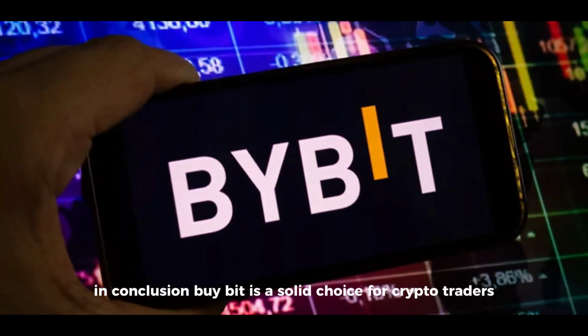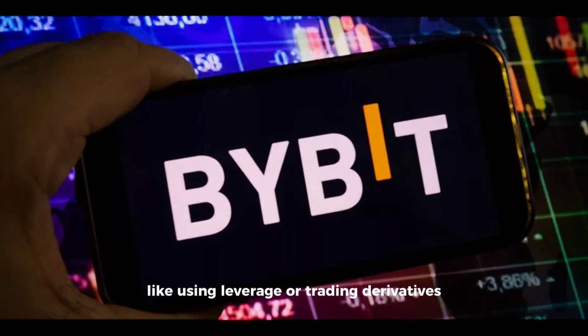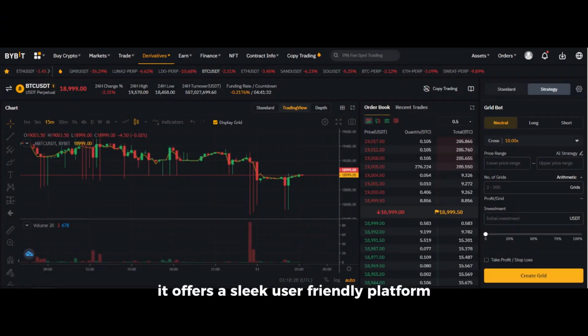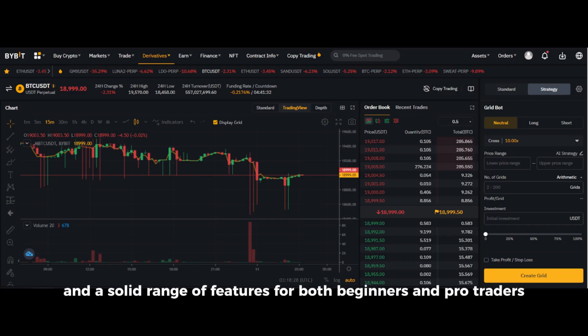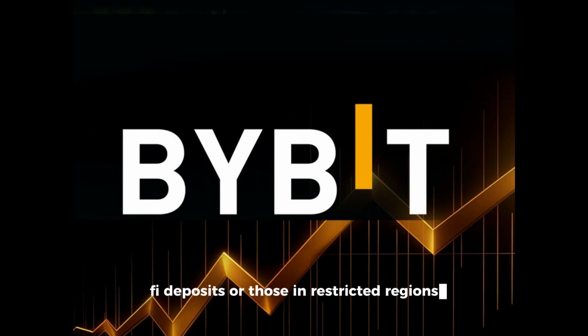Final thoughts. In conclusion, Bybit is a solid choice for crypto traders, especially if you're into advanced trading strategies like using leverage or trading derivatives. It offers a sleek, user-friendly platform, competitive fees, and a solid range of features for both beginners and pro traders. However, it may not be the best fit for those looking for easy fiat deposits or those in restricted regions.